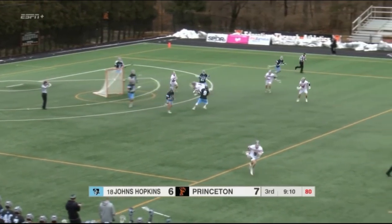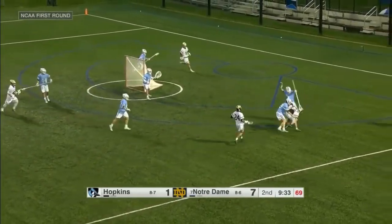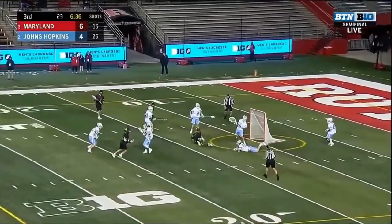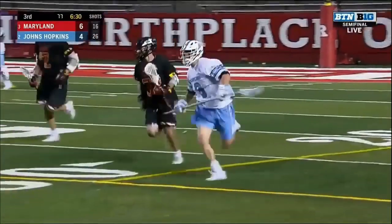Sowers coughs it up. Jones. Now he's in trouble. Corrigan gets the timeout to preserve possession. It goes to the cage and rings the post. He hit the crossbar pipe junction and the Blue Jays come racing back.